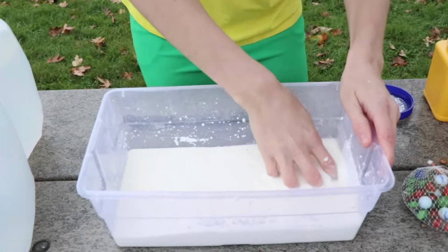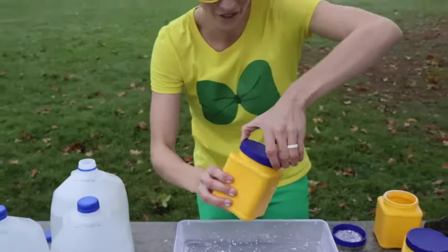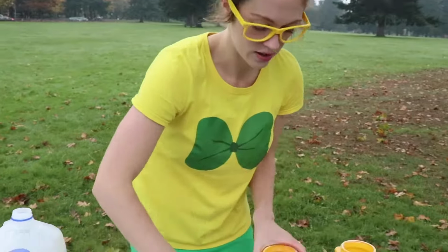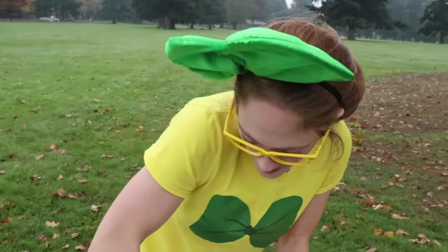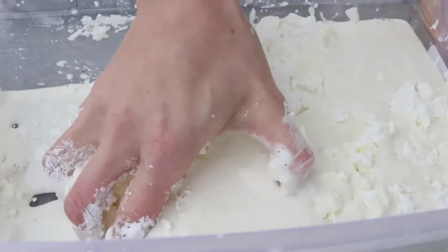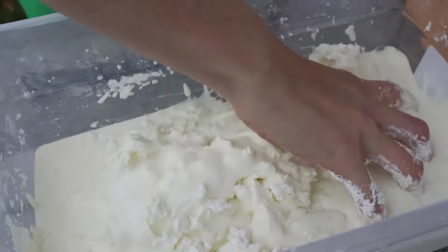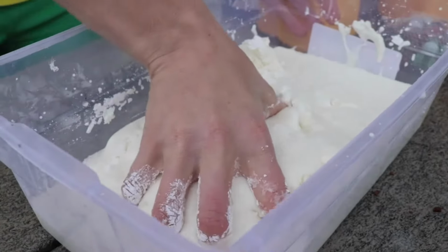Oh, maybe we should add some more cornstarch and see what happens. Oh, that's hard to stir around. Look at this. Okay, once we get this all stirred up, I'm gonna show you some cool tricks that this oobleck can do.